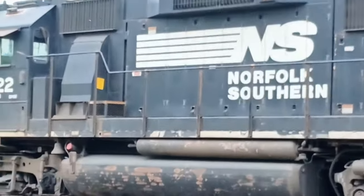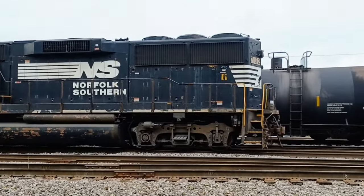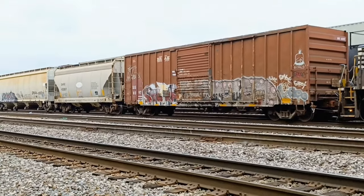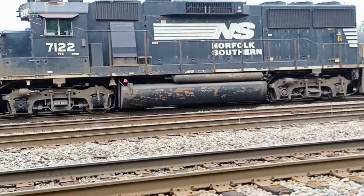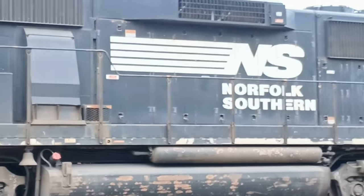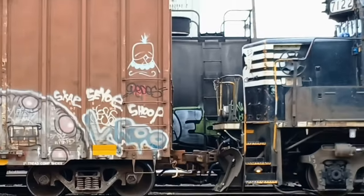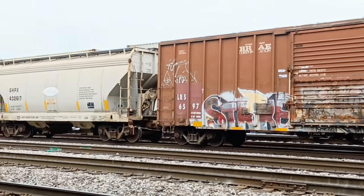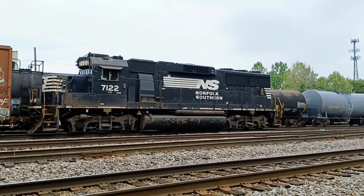Norfolk Southern Line. 7122 sitting at idle, waiting for instruction. Pretty. Pretty cool, guys. There she is, 7122 in all her glory. Hooked up. Ready to roll down the line. Keep its batteries going. Long nose.